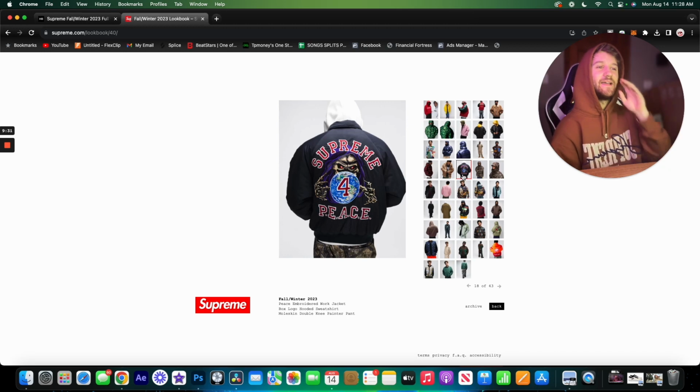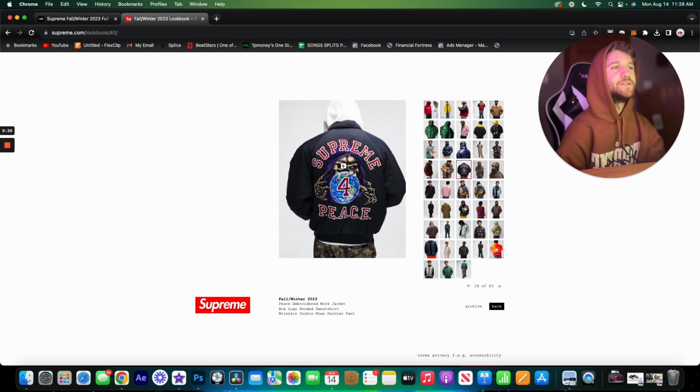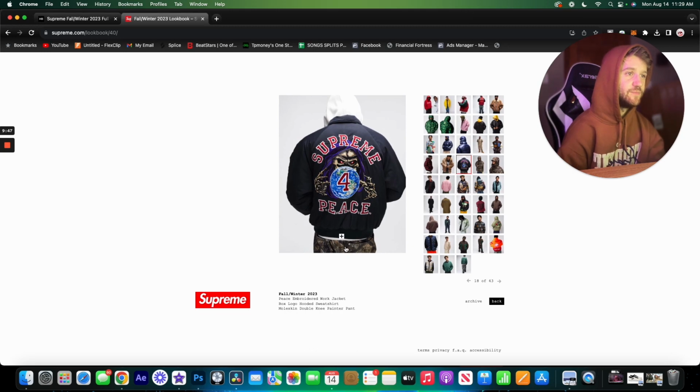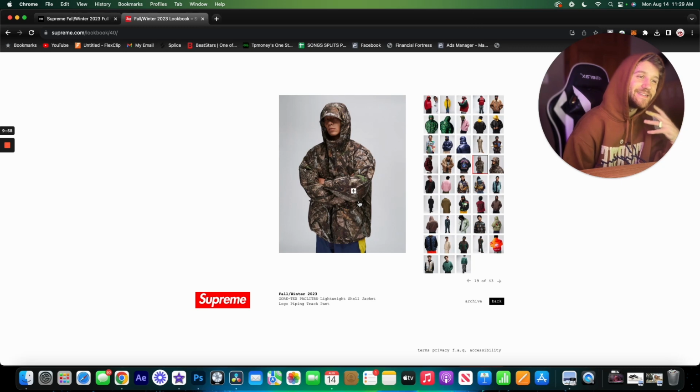Here we have the embroidered work jacket. So it's just a work jacket. It has this design on the back, Supreme for World Peace. It has a little skeleton guy. I don't know, this artwork is just not really my cup of tea, to be honest. The double knee painter pants look pretty cool. I like camo pants like that. I feel like Supreme does a really good job with the camos, which is a nice segue into this piece.